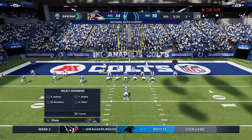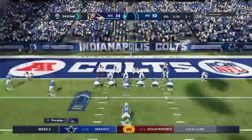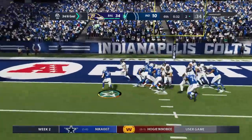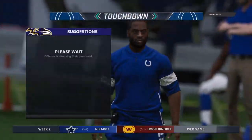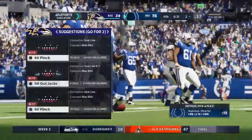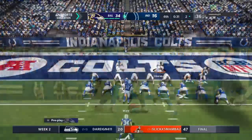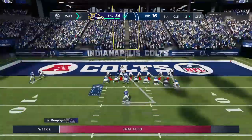This likely a must-have, 3rd and goal. They'll try and run it in with Jones. And this time he is in. Yes. Ronald Jones, his 3rd touchdown now on the year. And the Colts are able to cut into this lead. 2-point conversion.